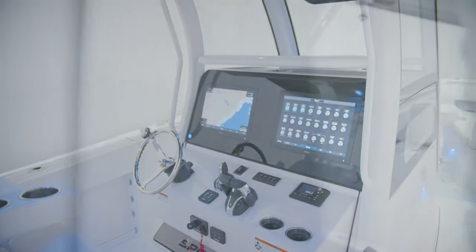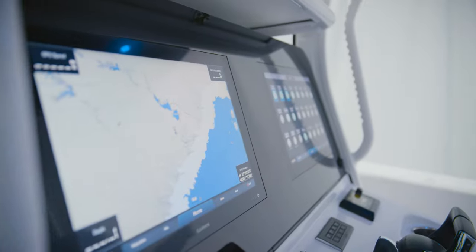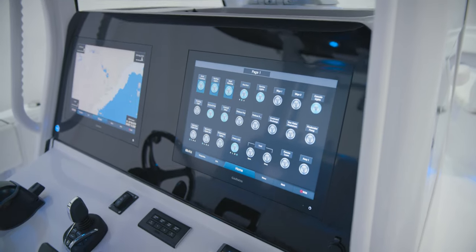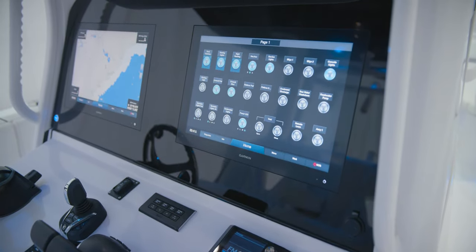One additional feature on all Sportsman boats is the black acrylic dash. It allows the electronics to be mounted completely flush and reduces glare when you're out on the water. There are no dated switches on this dash, and that is thanks to our integrated Maximus digital switching system.